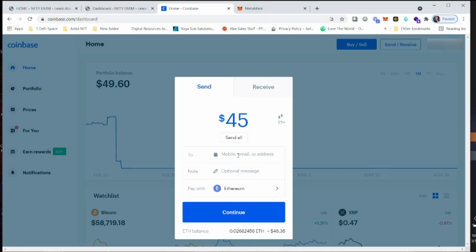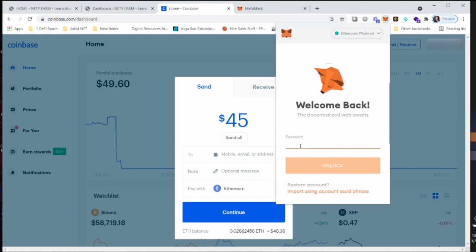Now I'm going to click where I'm going to send this to. This is the important part. You need the address. For me, if I go to my MetaMask wallet, it's going to ask me to sign in.